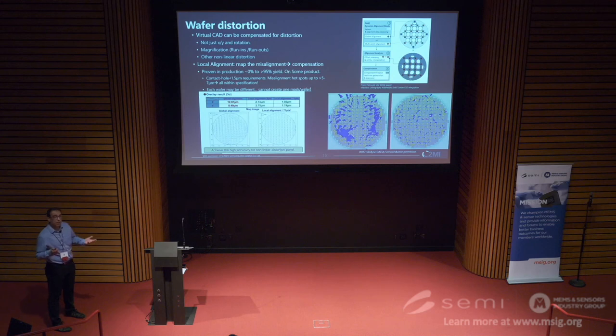Wafer distortion, super interesting. Of course, you don't have a natural mask, a physical mask. So if you have good software, you can just change virtually the position and distort the virtual mask you're doing. And so you can see here some images showing that pretty much every vendor is offering that. This is an example of what we've done at C2MI with our partner Teledyne DALSA.